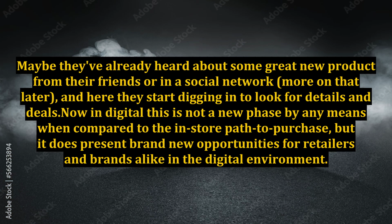Maybe they've already heard about some great new product from their friends or in a social network, more on that later, and here they start digging in to look for details and deals. Now in digital, this is not a new phase by any means when compared to the in-store path to purchase, but it does present brand new opportunities for retailers and brands alike in the digital environment.